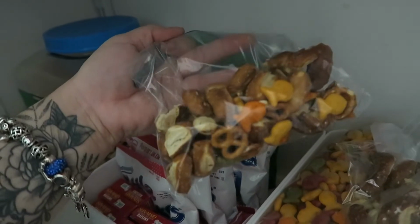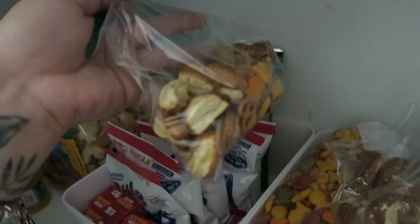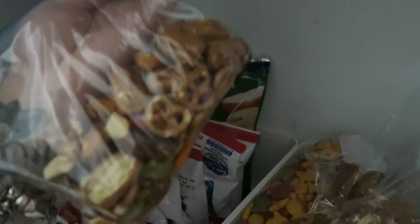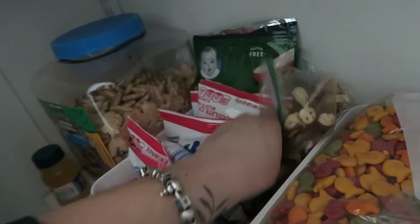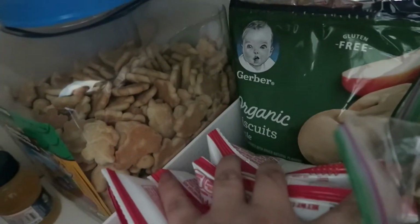So these are pretzels, and this is kind of like her trail mix. We have mini pretzels, fishies in there, some pretzel nuggets, and these are just good to have ready to go, because whenever we're going out and I need some snacks for her, I can just grab them and put them in my purse. And then back there are some apple biscuits. The last box.